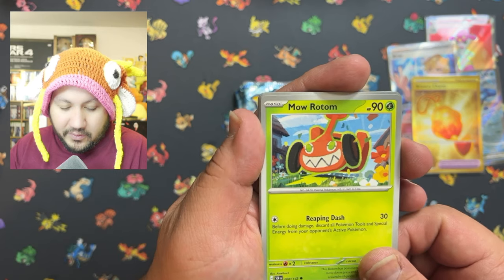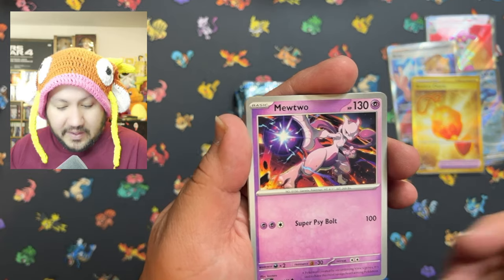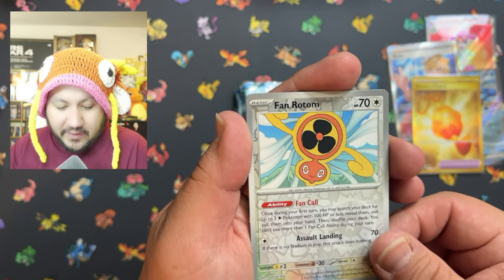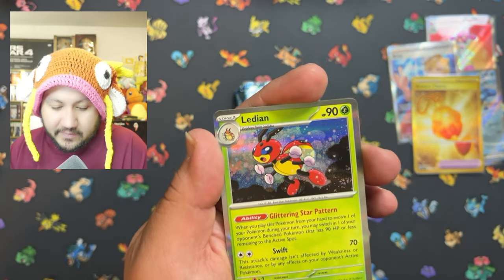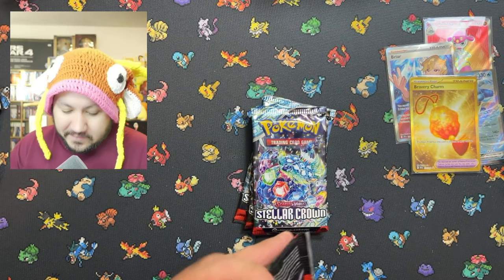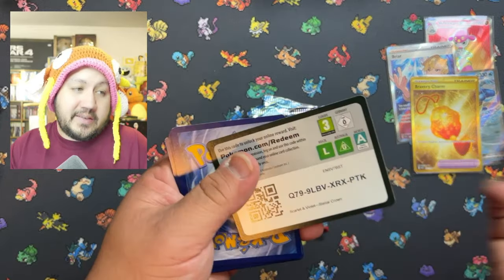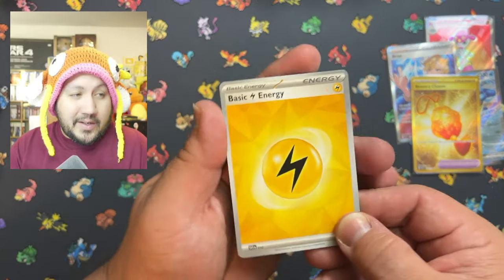This one's all new cards that I haven't seen before. Scorbunny. Oh, we got Mewtwo again. Looks fantastic. Lacey. Celebi. We got the reverse of the Fan Rotom. Chulep. And there we go. Four more packs to go. Let me know if any of you guys picked this ETB up today. And if you did, definitely let me know what the hits were. Did you get any hits? Did you get the hits you wanted? Hopefully I at least get one of the hits I was hoping to get.